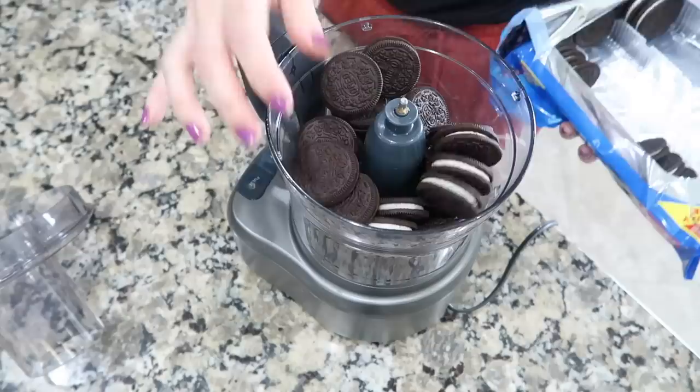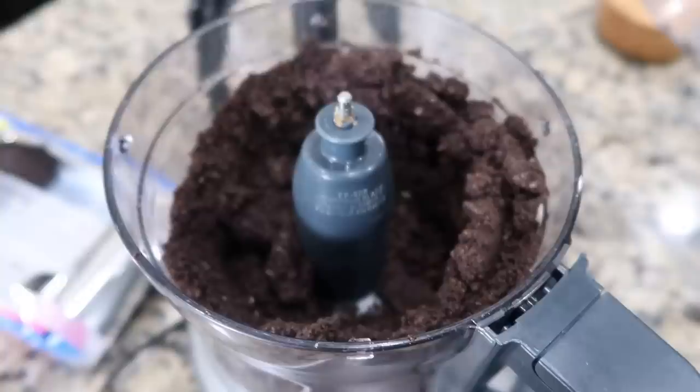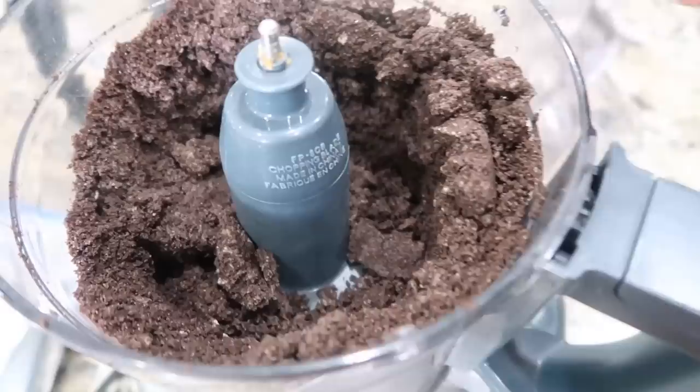That seems pretty full to me. Maybe one more. If it's too full, the food processor won't deal with it. Blend these up. Okay, this is looking pretty good, and I think we can all agree this is the best part of an ice cream cake, that Oreo crumb layer. Anyway, I don't like ice cream.